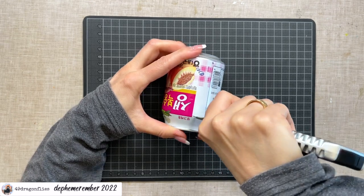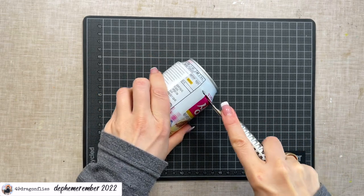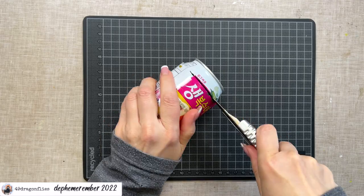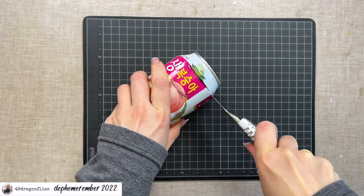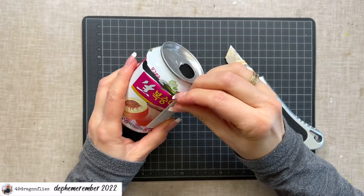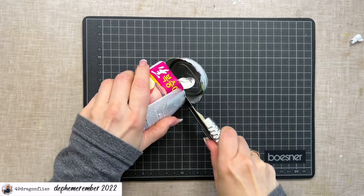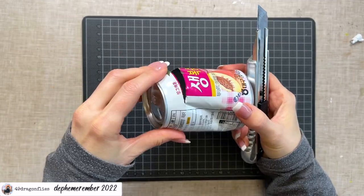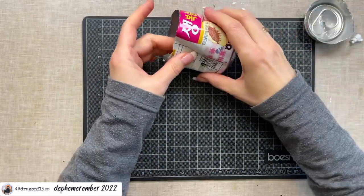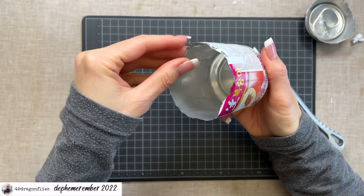So first, I think I need to make a hole. Okay, it cuts quite easily, it looks like. So then I'll just cut around. Do it slowly, there's no need to rush. Sticker on here that I should probably take off. Cutting is kind of difficult. Okay, so the top part is off. The edges aren't super sharp, but I think you could injure your finger if you're not careful.